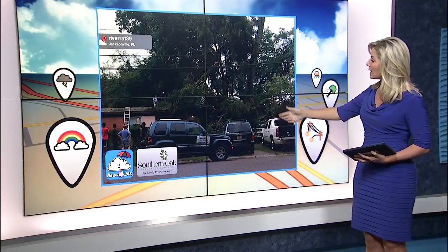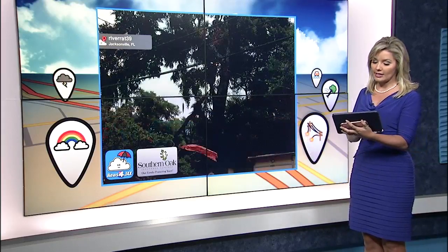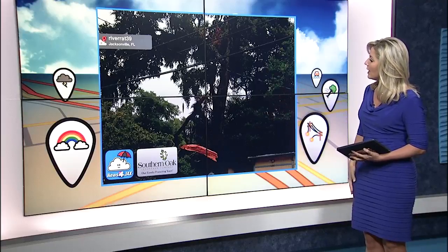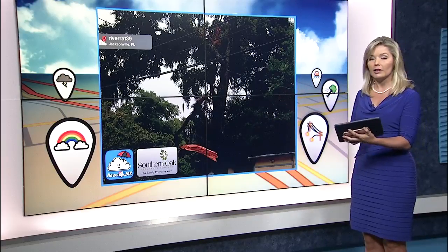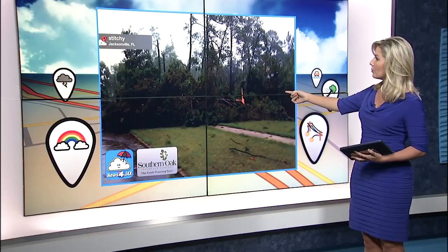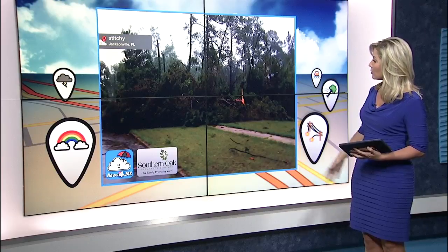And so they've got the cleanup crews out there trying to get to work on it before the next round of rain sets in. Here's another view of the same tree. You can see what violent force that wind had and how close the power lines were as well. And we are hearing about some power outages as well because of snapped trees and down power lines. This is a different tree over on the west side. You can see it also snapped in half there.